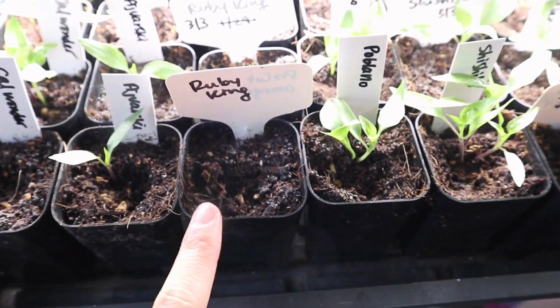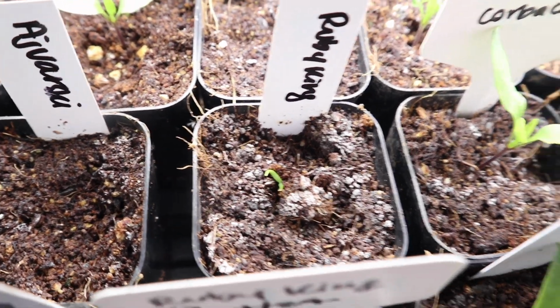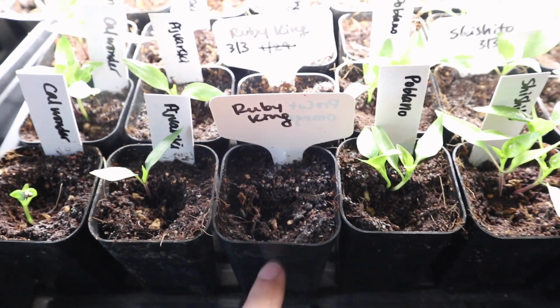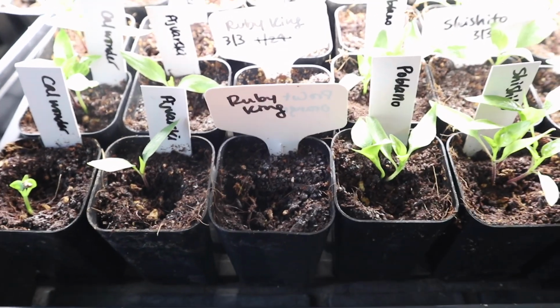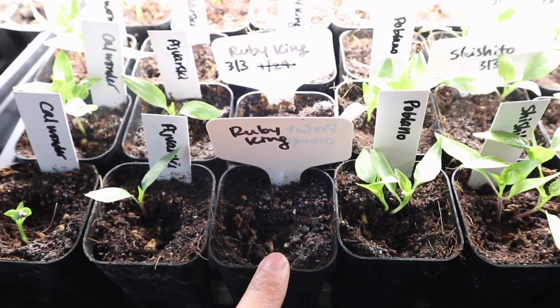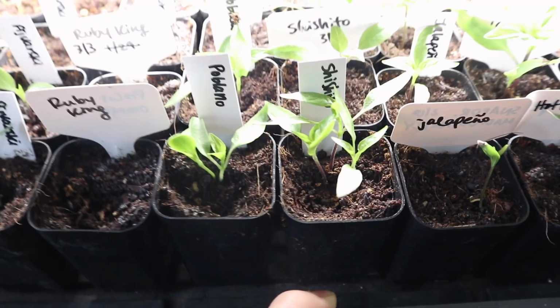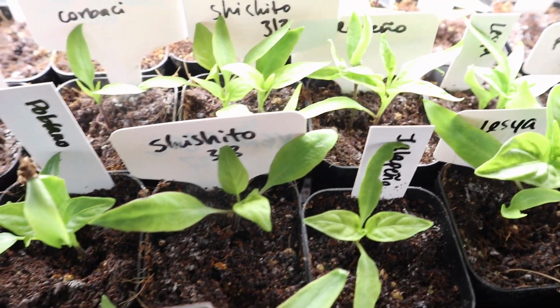This variety, Ruby King, which is like a bell pepper, I only have 1 that's just starting to come up, and the other one's no action yet. I think this is because these seeds are pretty old. They're some of my oldest seeds. I think they're maybe 4 years old at this point. So I think I have to get rid of this packet and get fresh seeds next year because they're just taking a long time. But some of these other ones are looking very nice and healthy. And yeah, I just have to come in and thin those out.